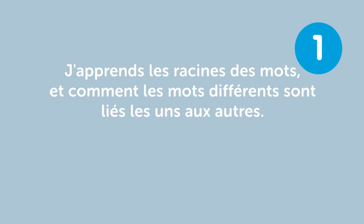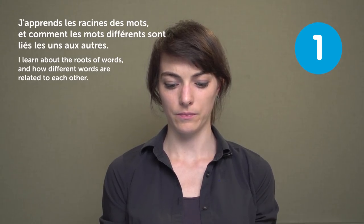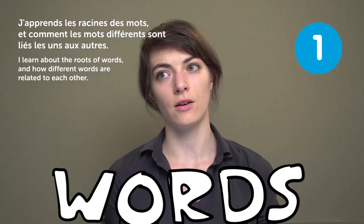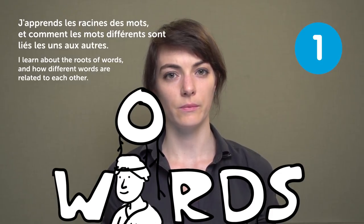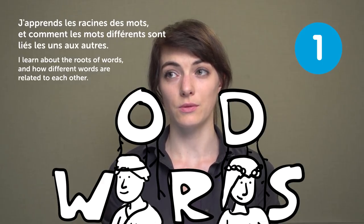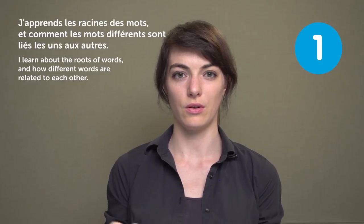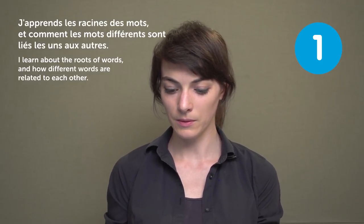Here we go. J'apprends les racines des mots et comment les mots différents sont liés les uns aux autres. I learn about the roots of words and how different words are related to each other. Most roots of words in French are from Latin and Greek, ancient Greek and ancient Latin. So sometimes when you know the history of the word with the Latin word, it can help you remember the word or understand where it comes from.